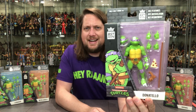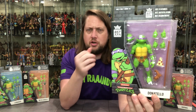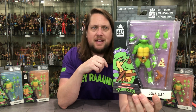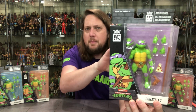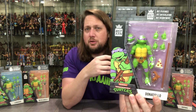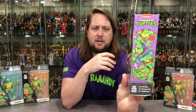We're going to start with Donatello because that's the first one I grabbed, and I got a purple shirt on, so it makes sense. We got Donatello. There's that comic accurate or advertising accurate Ninja Turtle look from Donatello there. You got the BST AXN logo. BST features articulation and assortment. Okay, whatever that means. You got Donatello's name there. Nice purple background on this one. I do like that. We get a lot of accessories, including a slice of pizza. Looking really good. Same thing, but in purple here.